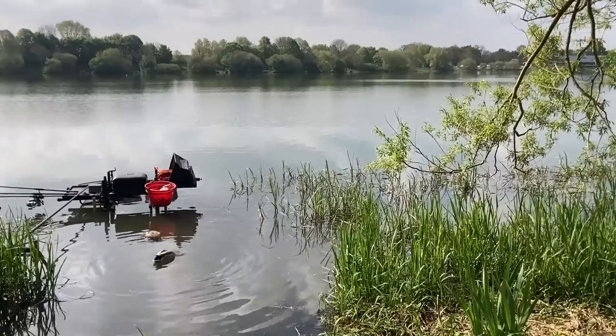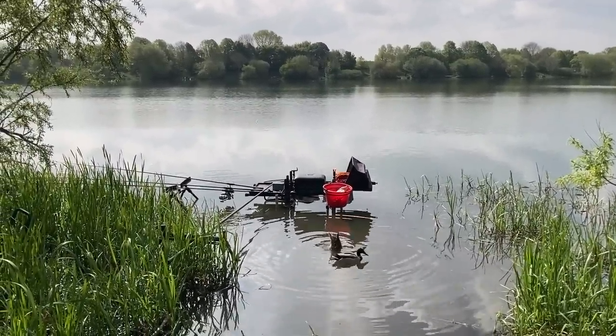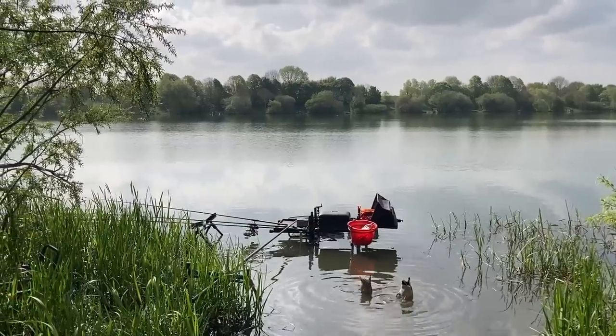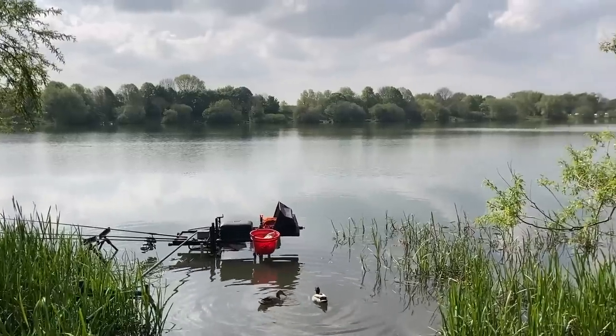The good news is that the weather's beautiful. The bad news is this peg blanked yesterday. So yesterday there weren't many fish around here, but today's a different day, totally different conditions. And I'm hoping we have a totally different result to yesterday.